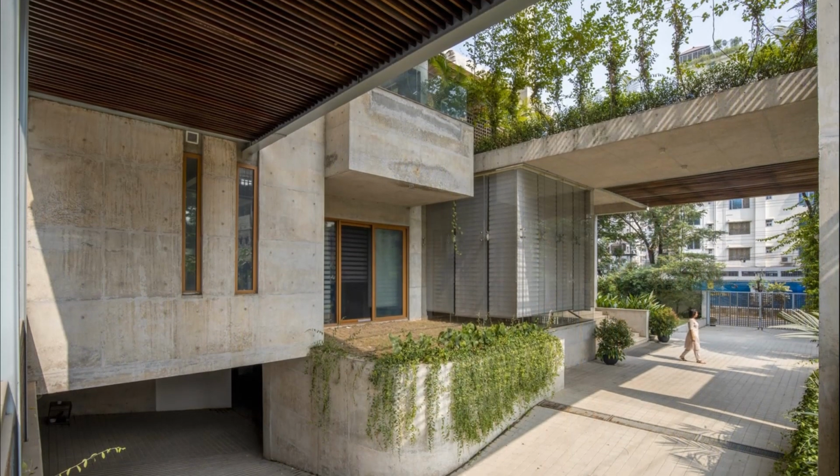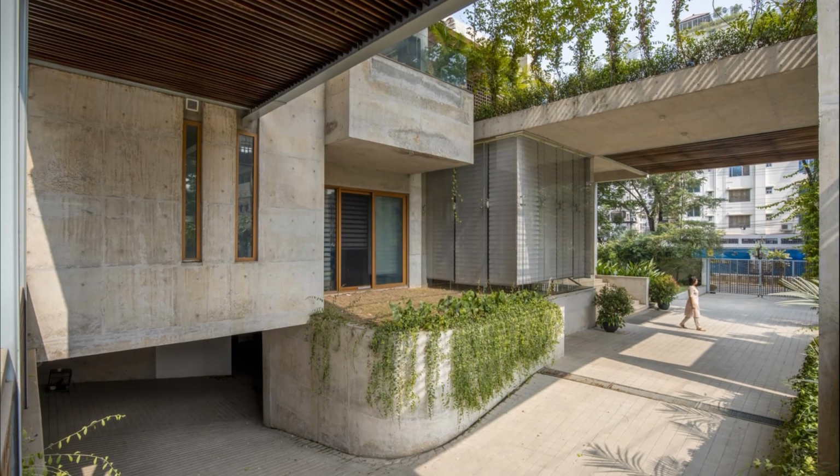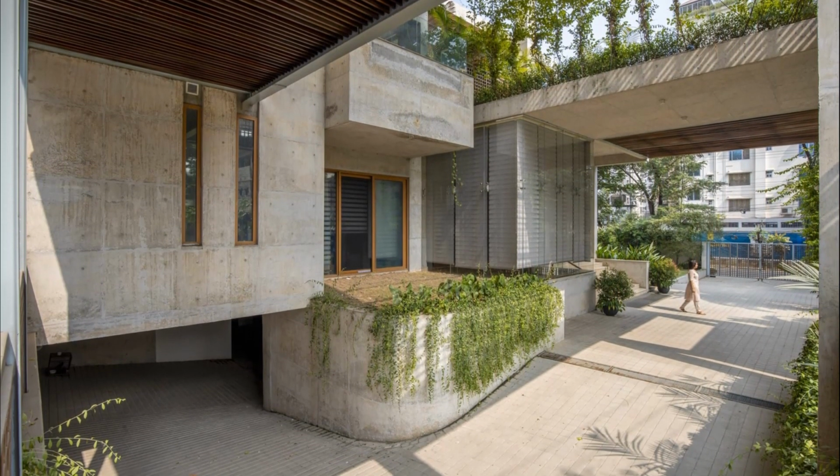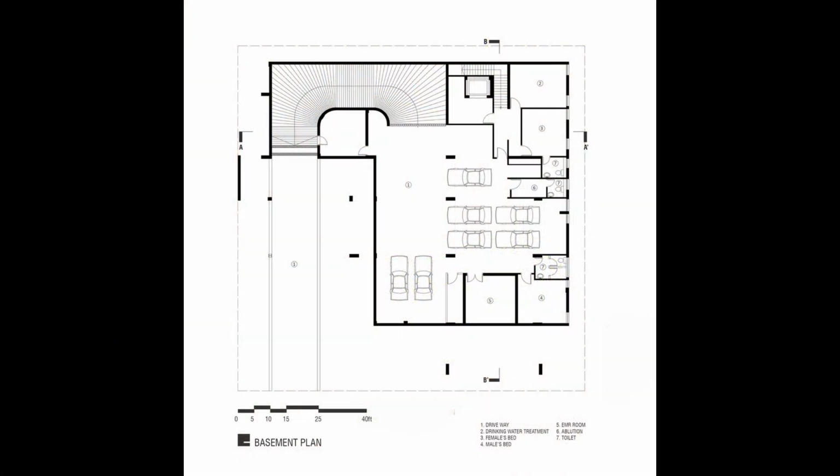The paradigm of togetherness and belonging was therefore set by this project. Here's a look at the plan.